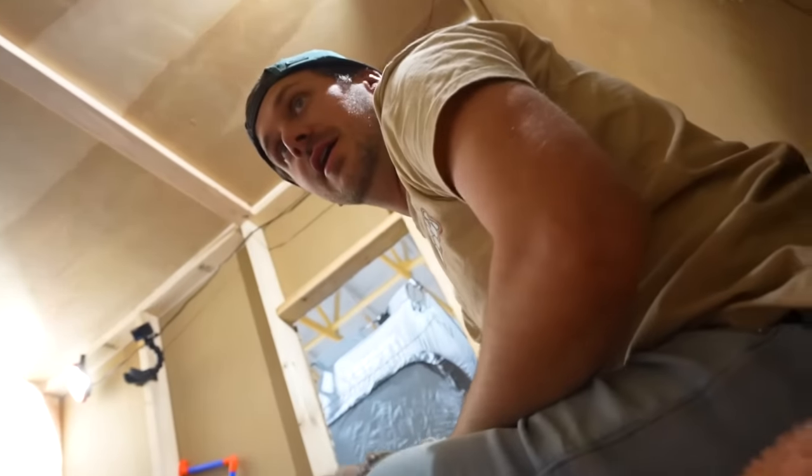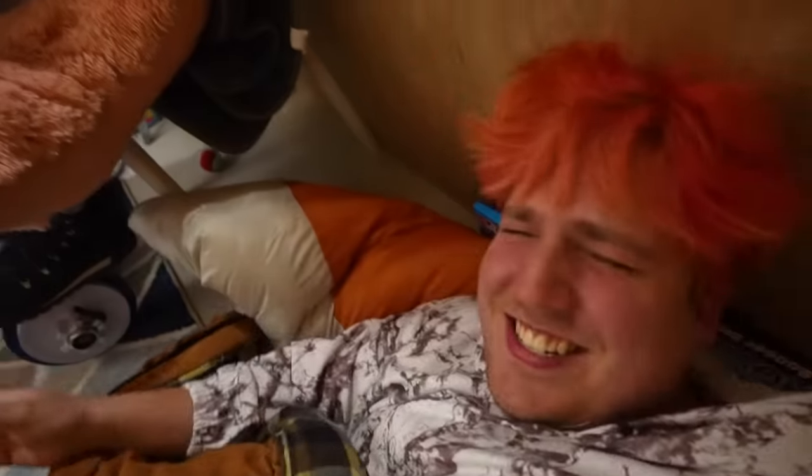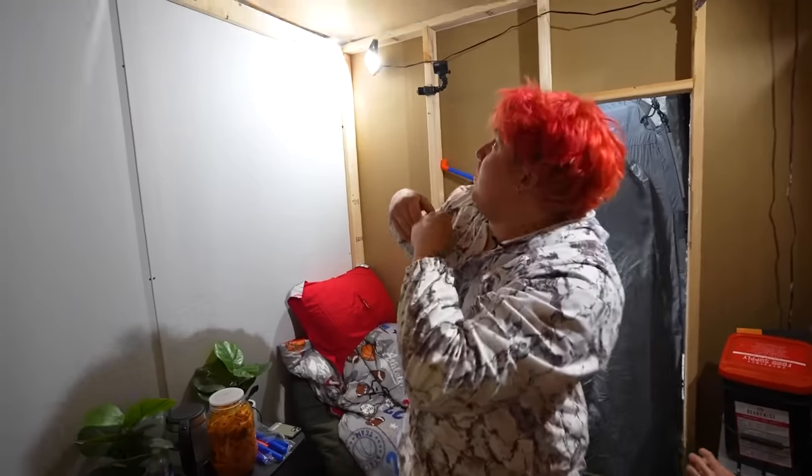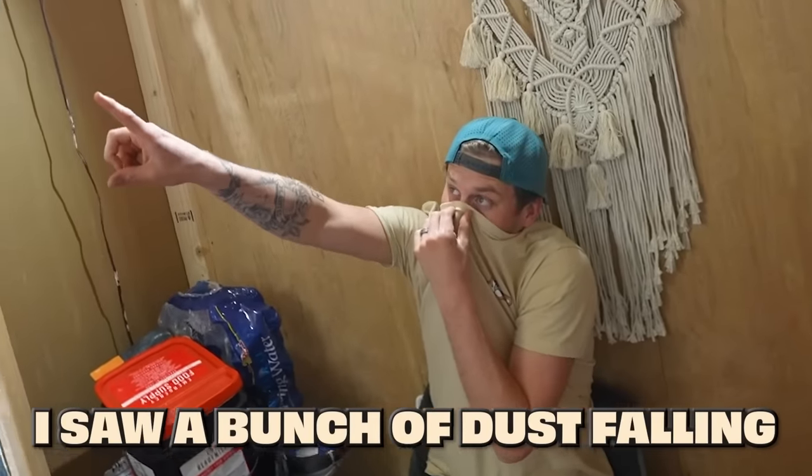I really want to take this 20-pound wall ball and just throw it as hard as I can at the ceiling and bust a big hole. Oh, ow. Nothing happened. That was heavy. I got nervous. This is so dumb. Oh, wow. There's no dust in here. I saw a bunch of dust falling.